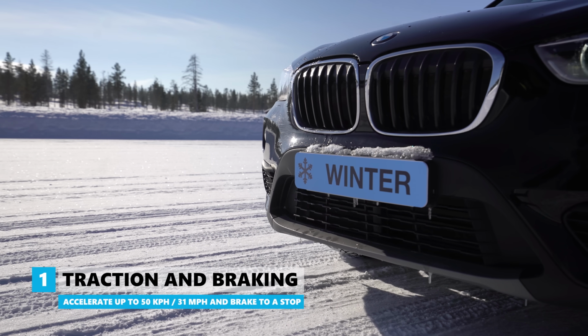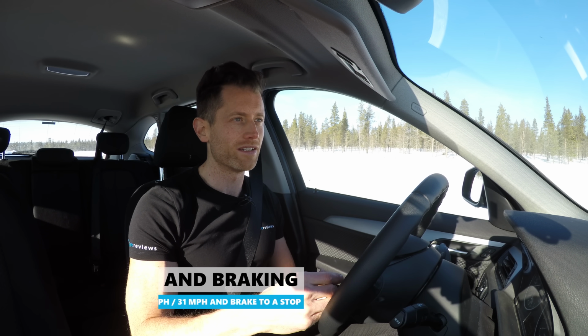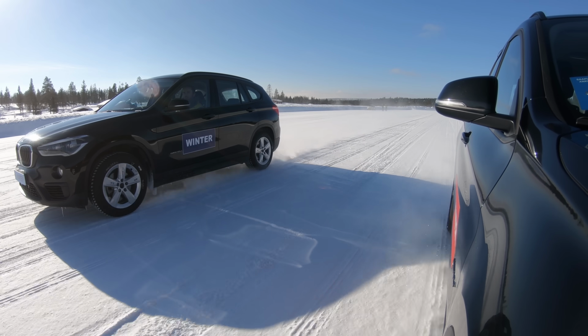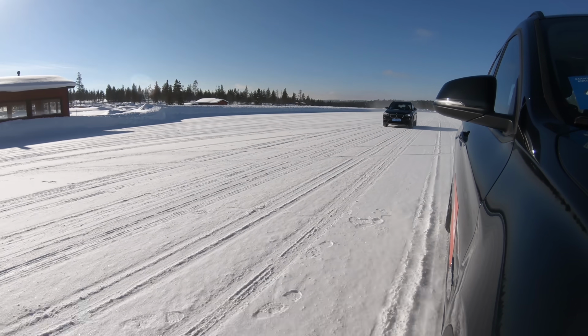I'm not a very good loser, so I'm really hoping the traction advantage of four-wheel drive will at least let me keep up during the acceleration phase, because I don't think the braking phase is going to be particularly strong for this vehicle, given it's got exactly the same braking capabilities as a two-wheel drive car. I'm going to count us in and then see how we go.